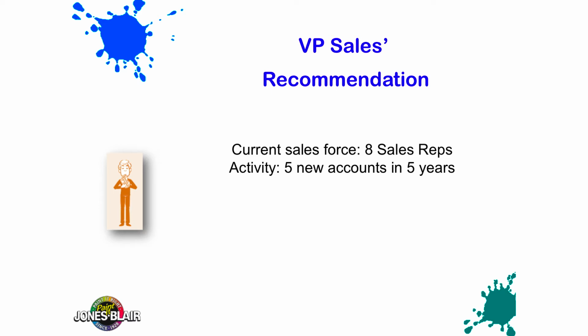The VP of Sales tells us that the current size of his sales force is 8 reps, and that over the last 5 years, they've managed to acquire 5 new accounts. Well, if there are 5 accounts and 8 sales reps, what does that tell us? At least 3 sales reps have not managed to acquire a new account in 5 years. My question is, what are they doing?